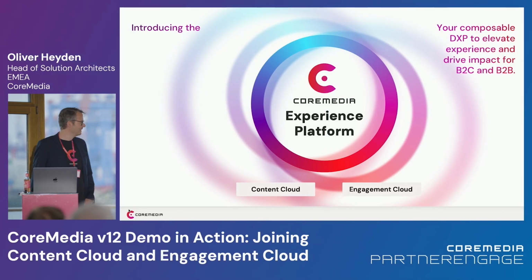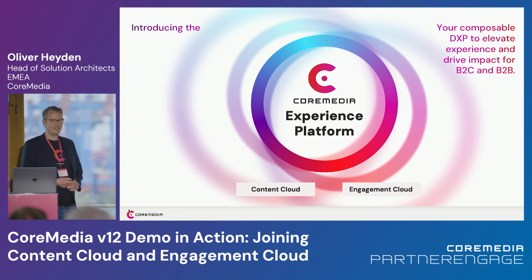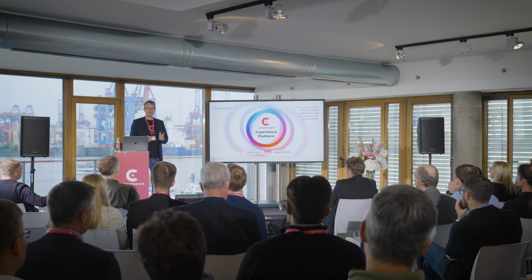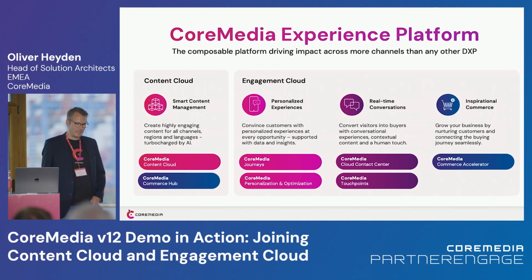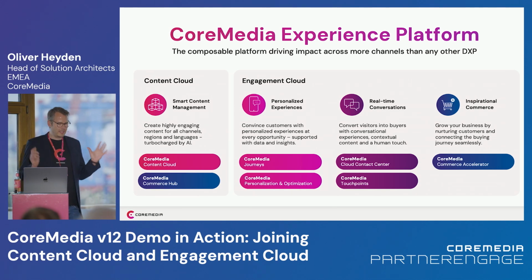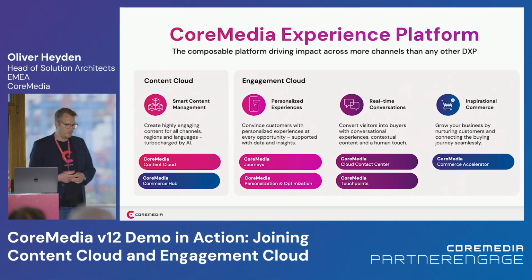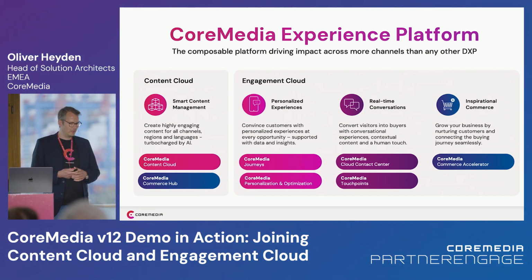Now it's working. So this is CoreMedia Experience platform on stage in the demo. And we see now both products, Content Cloud and Engagement Cloud, of course, coming together. So what do we show in detail? I show you a buying journey, but before I do this, let's really come back to all the capabilities that you will see here. So on the left-hand side, Content Cloud, I think you're all aware of that.